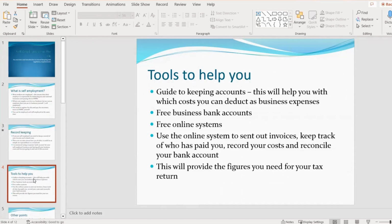So I mentioned separate bank accounts, and there are a number of banks that will offer a free business bank account. So it is worth looking around, because some of the bigger banks will charge you a fee for a formal business account. But if you look around, there are some banks that will offer this free. One of the ones I've been recommending to my clients is one called Metal, which is run by NatWest, and that's currently free for businesses. So it's definitely worth having a look at that one. But if you do an online search, you can generally find these accounts.